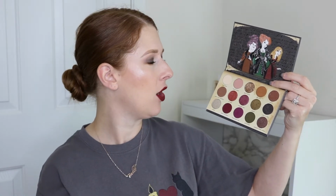So let's start with swatches. I'm not going to swatch the lip color because that's what you see on my lips here, but I did give you swatches of the Hocus Pocus Gather Round Sisters palette. When you open it up, you will see that you have a mix of mattes and shimmers. You have some of the shimmery matte shades, and then you have a pressed glitter in Brew Potion.